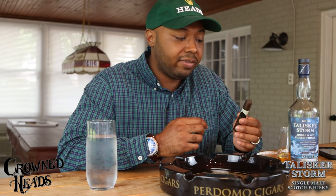Really, I've become a really big fan of the shorter smokes too. You guys know I'm a father, so a lot of days when I have my son, I don't really have a lot of time to smoke sometimes because he's always running around doing things. So smokes like this, Coronas, stuff like that, I'm becoming a really big fan of those cigars.